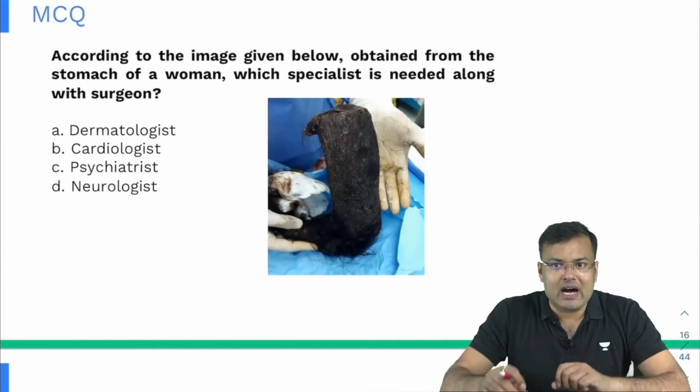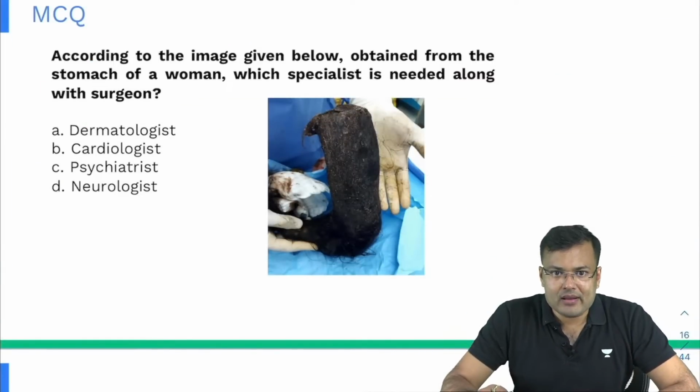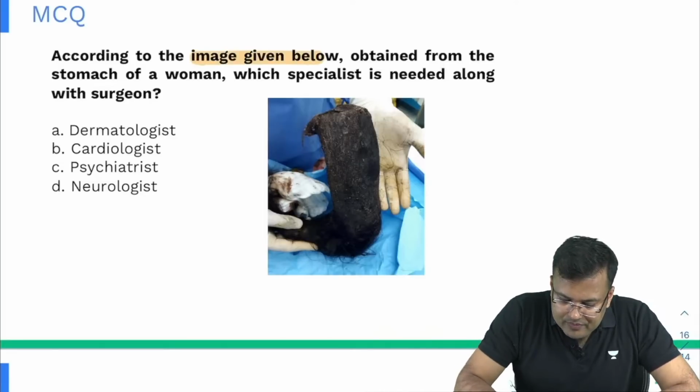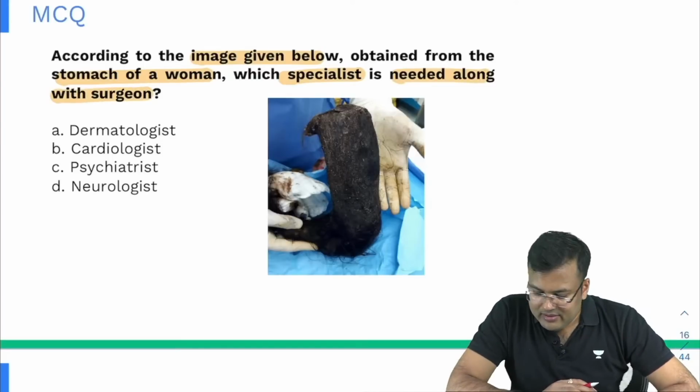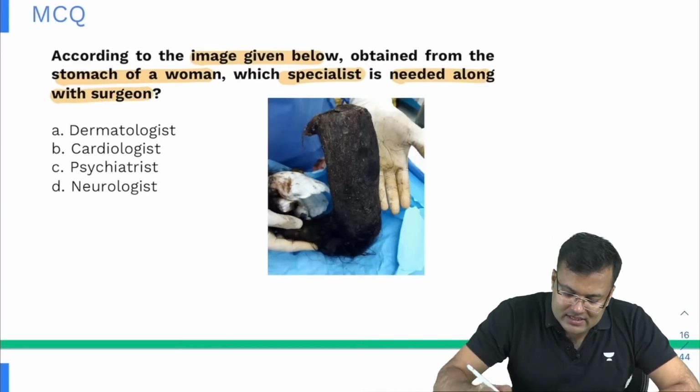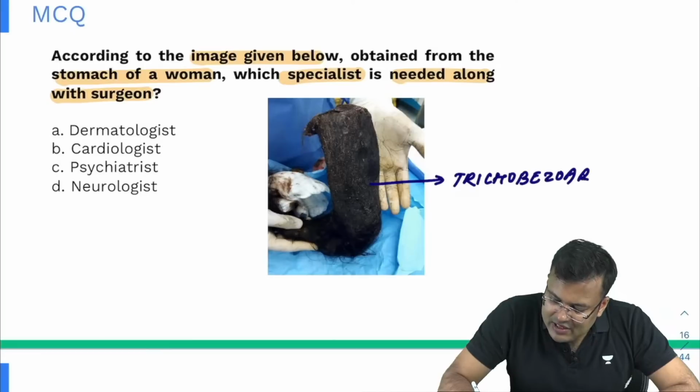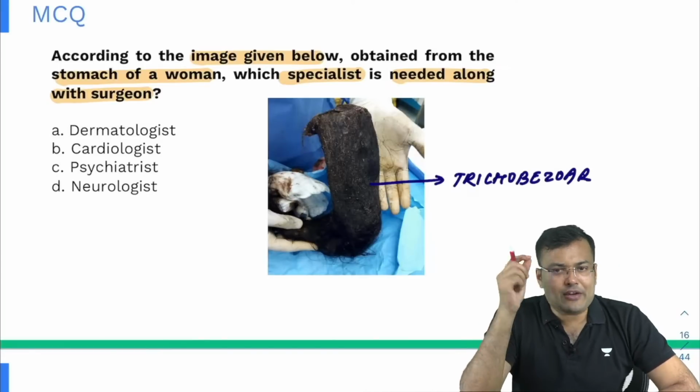A similar question was asked many times in exams. According to the image given below, obtained from the stomach of a woman, which specialist is needed along with the surgeon? Okay, guys, you know what this is? This is trichobezoar. What is the problem? The patients who have trichobezoar have a habit of trichophagia. They eat their own hair.